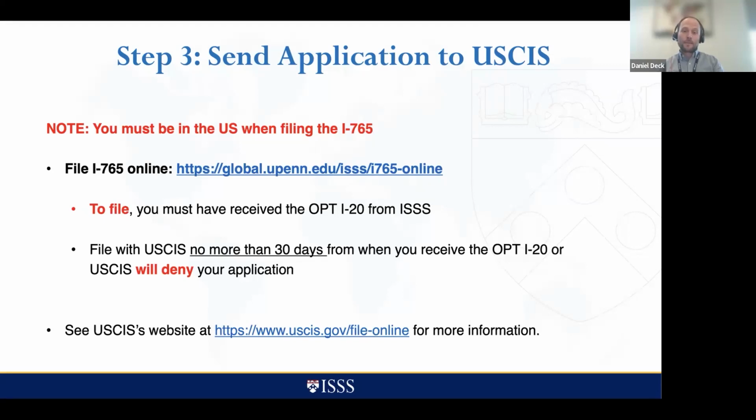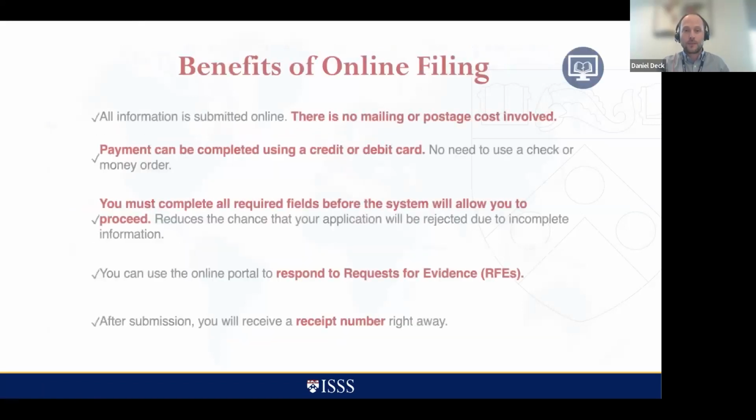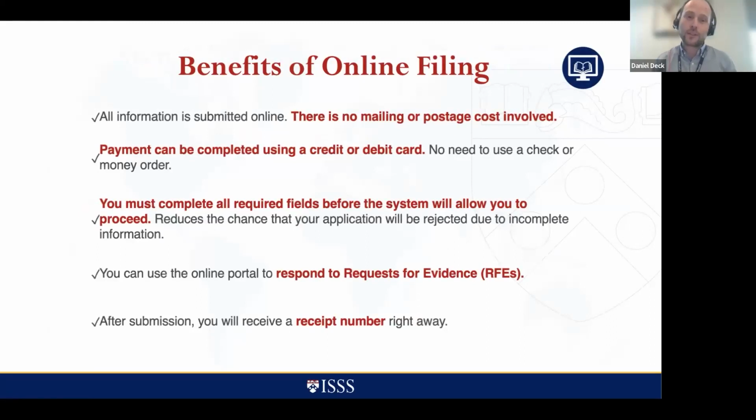You can do that online, which I highly recommend because everything is very automated in that process. You don't have to wait for mailing to get to USCIS and to come back to you. To reiterate, once it's submitted online, you don't have to mail it, and it doesn't have to come back via mail. Everything can be done using a credit card or debit card. You don't have to get a check or money order.